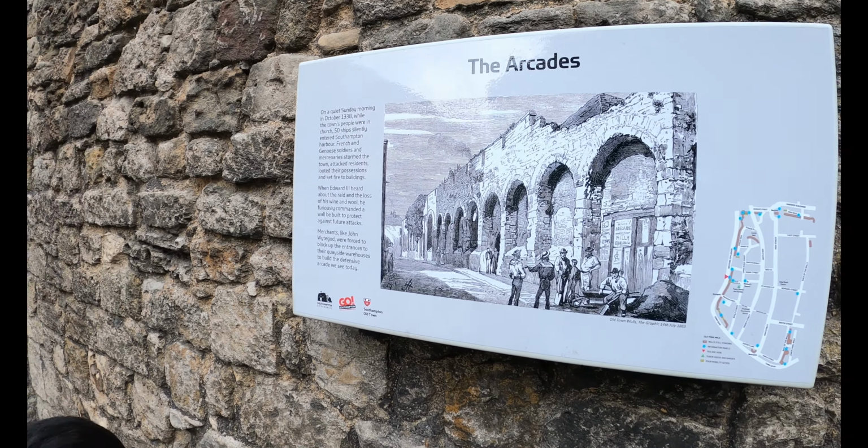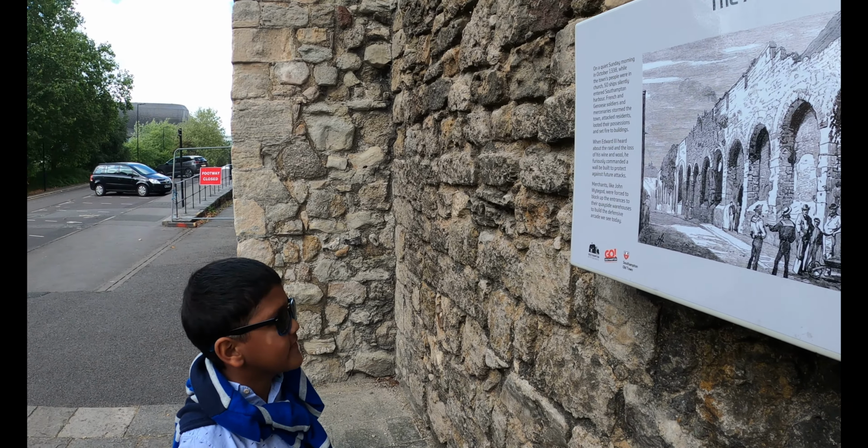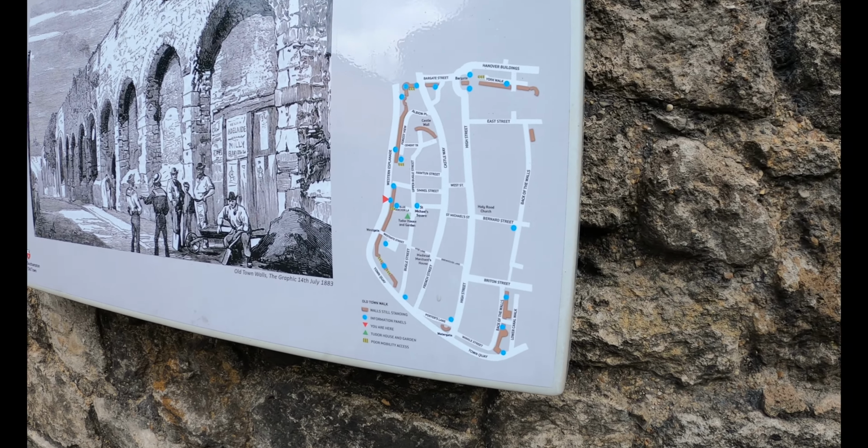Merchants like John Whitegod were forced to block up the entrances to their quayside warehouses to build the defence archaeology today. The old town walls.